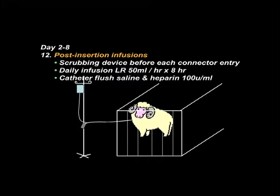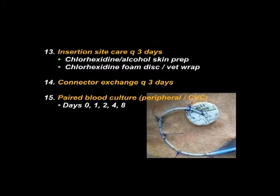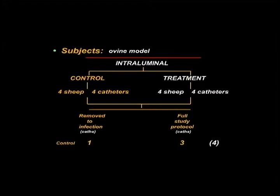On day 2 through day 8, we did post-insertion infusions. I scrubbed the connector with a scrubbing device, and then we gave an infusion of lactated Ringer's 50 mL per hour times 8 hours, and then again flushed the catheter with saline and heparin. The insertion site care was done every 3 days with the chlorhexidine alcohol skin prep and the foam disc and vet wrap. The connector was exchanged every 3 days, and paired blood cultures were done on day 0, 1, 2, 4, and 8. So what were the results?